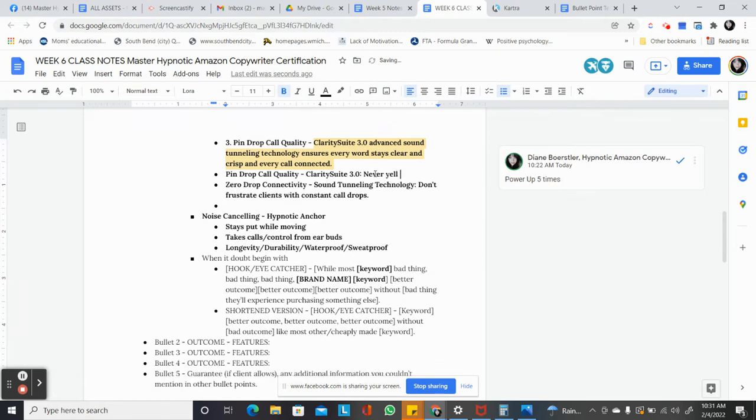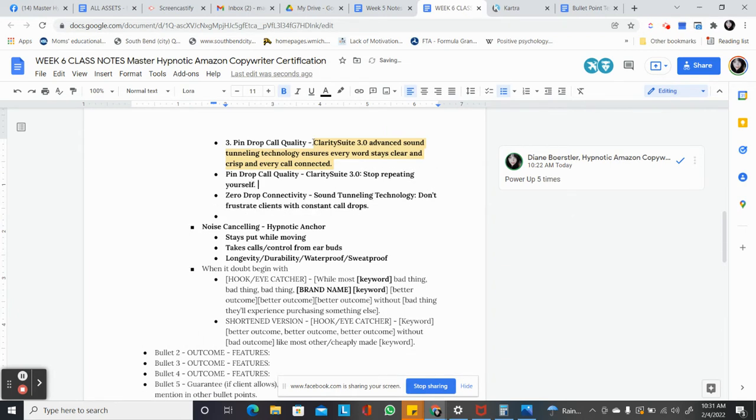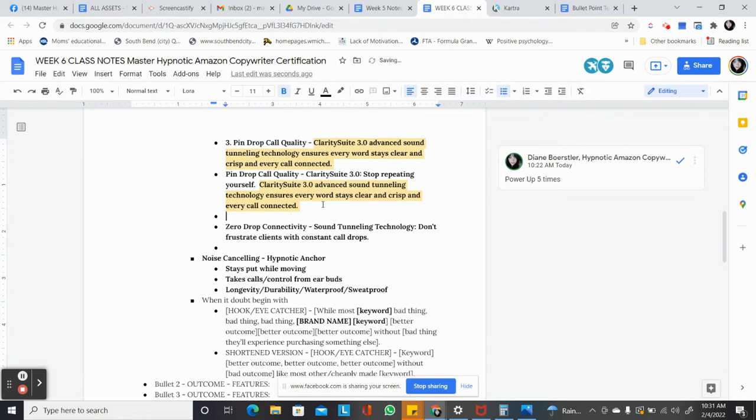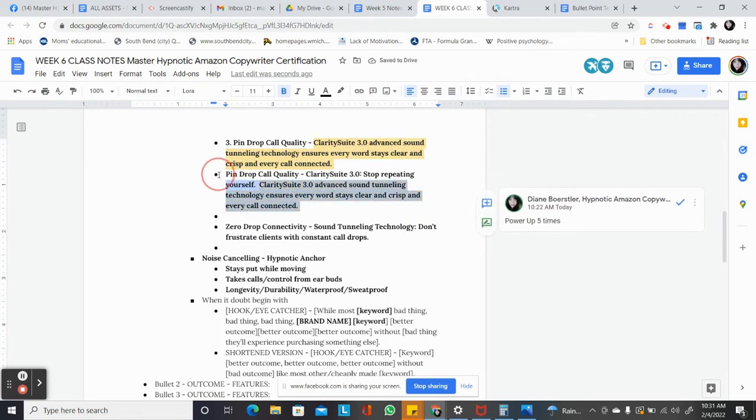Never yell. Stop repeating yourself. Okay. And then you could just put this in here. You can also say, don't settle for constantly repeating yourself. And then you go through and you read it out loud.